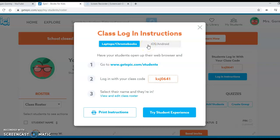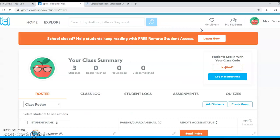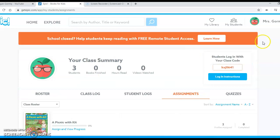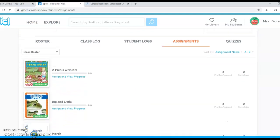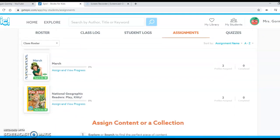So I made an account for each one of them, and I put 4 books there for them. The books will be read to them, but they can also read along. They can read it multiple times. And not only can they have access to those books, I believe they should be able to check out any of the other books too. So I've got them both an account set up. I can show you right here, assignments. So here are the books. There's A Picnic with Kit, Big and Little, March, and then National Geographic Play Kitty.